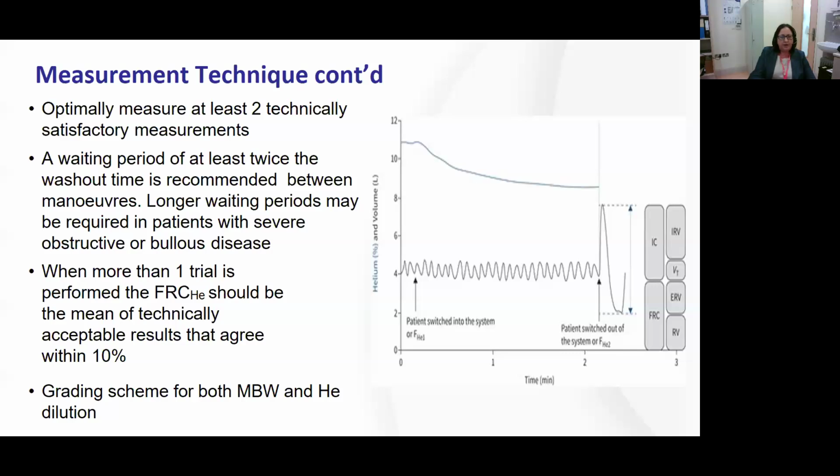For helium dilution, we also recommend at least 2 technically satisfactory measurements, and the wait time between the 2 tests must be twice the washout time of the initial test. When there's more than one trial, and we are recommending that you do 2, you should report the mean value, and it should agree within 10%.